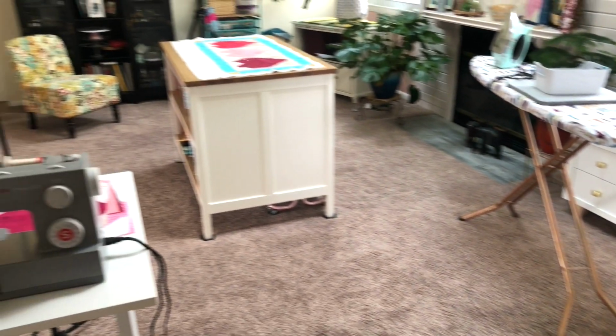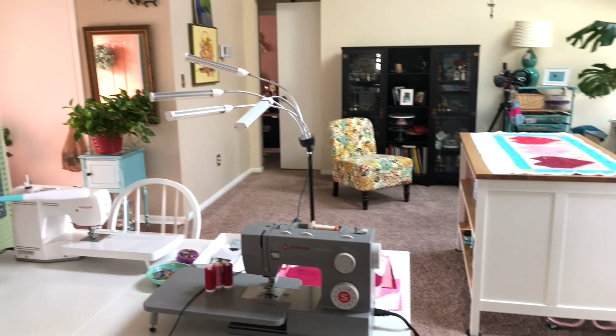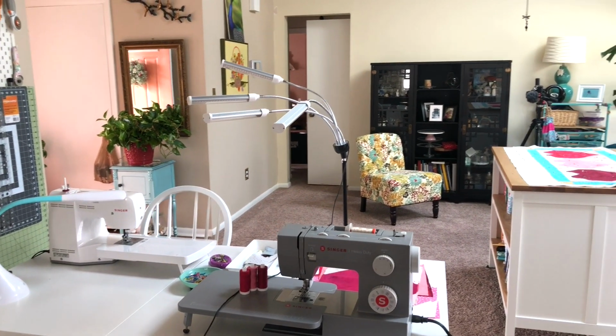And here is the sewing room itself. And I want to tell you, let me flip the camera. The living room space, which is my sewing room. I want to tell you that I have worked on a few projects in the last couple of weeks, and having the room straightened up and cleaned up has been amazing.